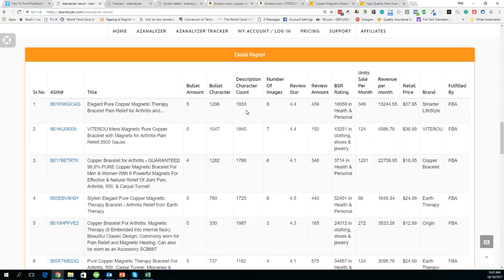Description. You're allowed 2,000 characters in your description. This is pretty much maxed out. So that one's pretty good. 8 images. You're allowed 9. So it's got 1 short there. It's got a 4.4 star rating. It's got 459 reviews. It's 16,659 in health and personal care.